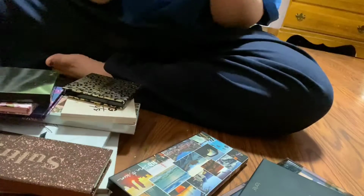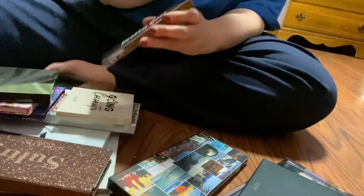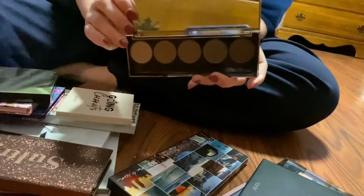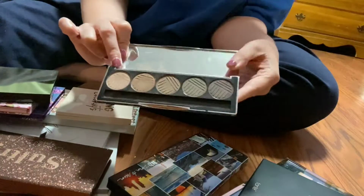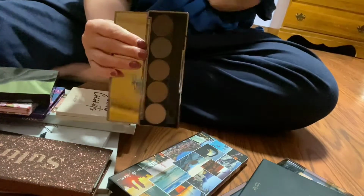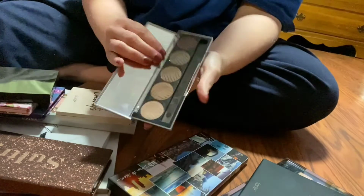Okay, this is my most used eyeshadow palette of all time, every day. This is what I use. It's the Pretty Cool palette by Dose of Colors. It is beautiful. I love it so much. It's the best travel palette. It's the best neutral palette. It's good formula, good quality. I mean, can't beat it.